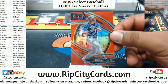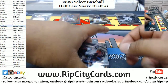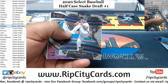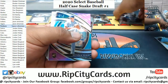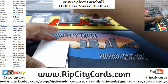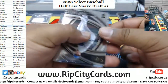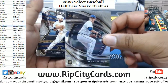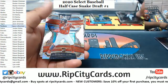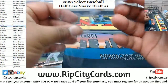Yelich of the Brewers, red to 189. Mikel Báez, rookie Padres. Brendan McKay, Rays, rookie tricolor. Vlad Guerrero Jr., silver insert, Blue Jays. Adrian Morejon, Padres rookie. Toro, Astros rookie. Abreu, Astros rookie. Domingo Leyba, D-backs rookie, silver.